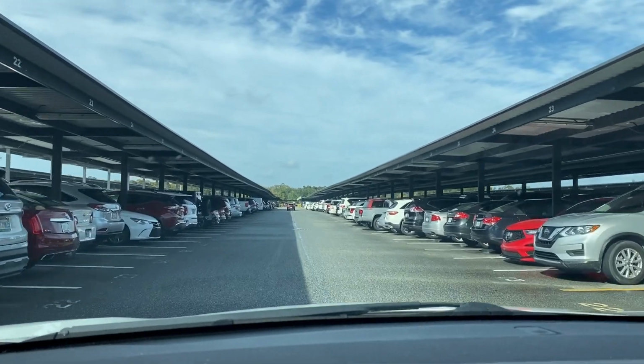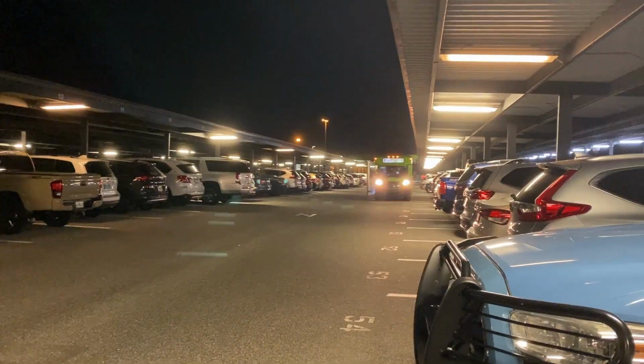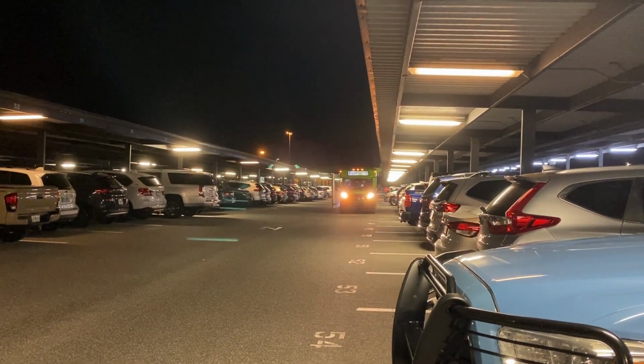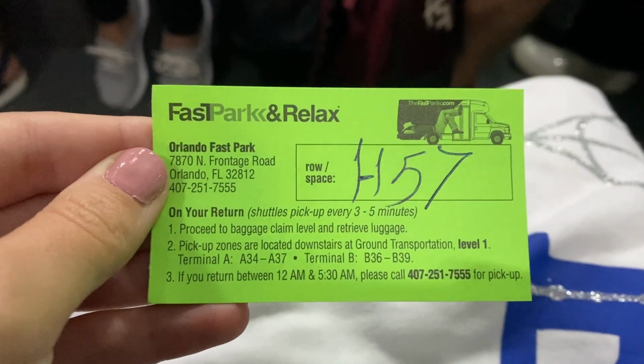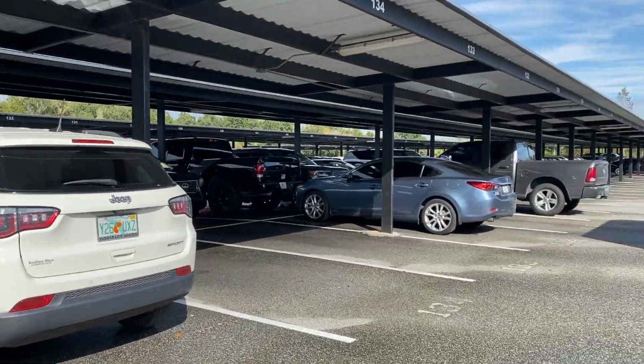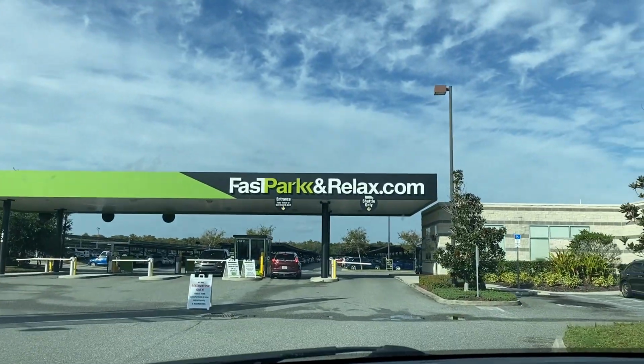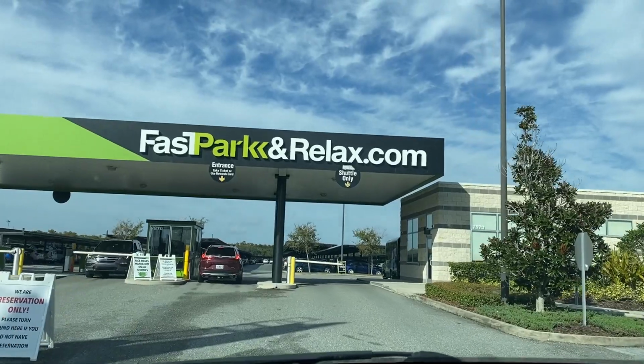Once you pull into FastPark Relax, they'll let you know where you should park your car. And the thing I do want to tell you is they are very, very punctual. As soon as you get parked, there is going to be a shuttle right behind you ready to take you to the airport. So you may feel a little rushed knowing that they are right there waiting for you, but make sure that you have your keys, your car is fully turned off, you have your lights off, and you have all of the bags and luggage that you are looking to take with you on your flight.